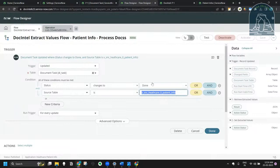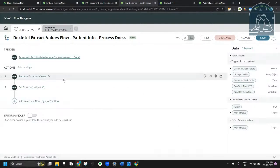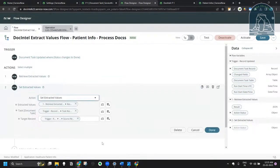So what I can do for now is remove this condition, and as soon as the status changes to done, it should retrieve the values from our document and set them. So let's see in the set value. In the set value, we have the extracted values. We have the document task. And okay, now we don't even have the target record. So again, I think it will fail.